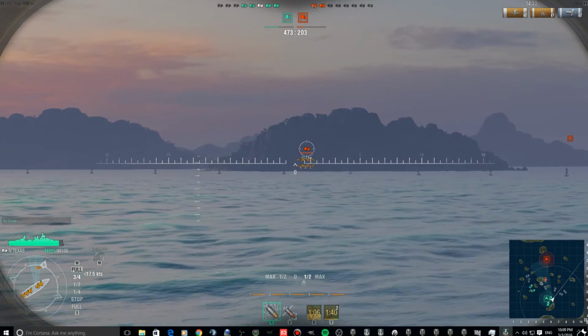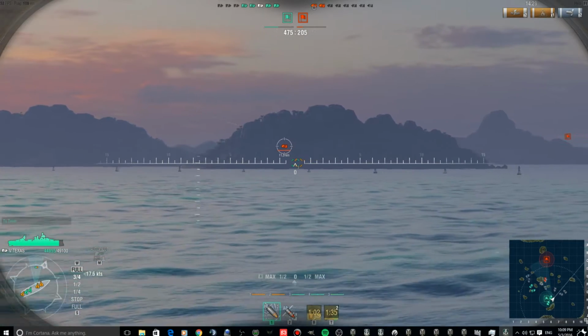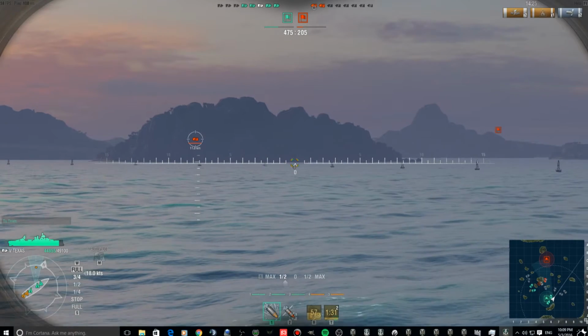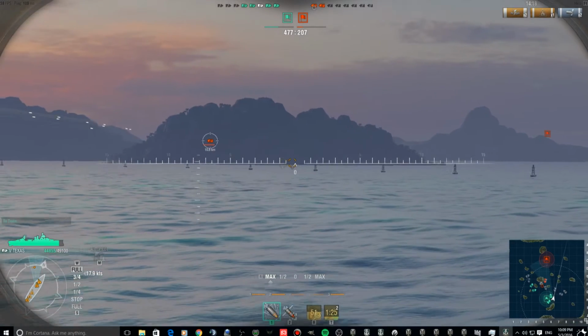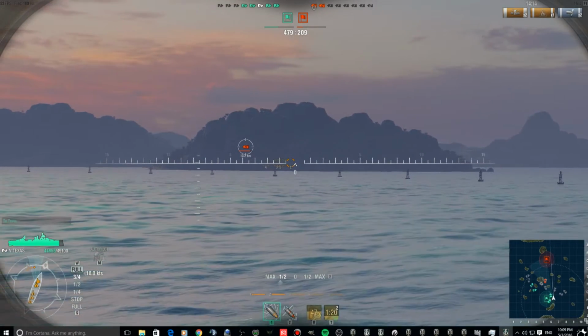But we want to bring the guns to bear, four broadsides, and then turn towards them to minimise the amount of damage that they can actually affect us with. So not bad. We are winning. Looks like we're going to win this. We just need to be able to keep it going, maintain what's happening.